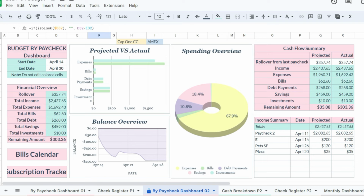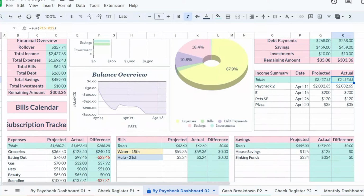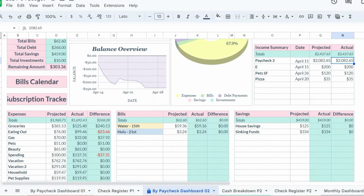So let's see, we started this paycheck. We'll just summarize this paycheck. So we started this paycheck with a rollover of $357.74. Our total income for this paycheck was $2,437.65. And this was my second half of the month paycheck. And that was income from paycheck number 2, and that was $2,082.65. My son contributed $200.